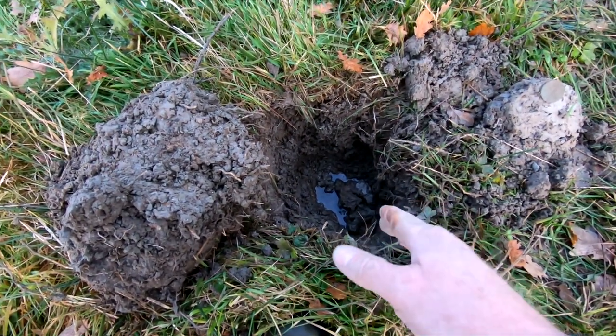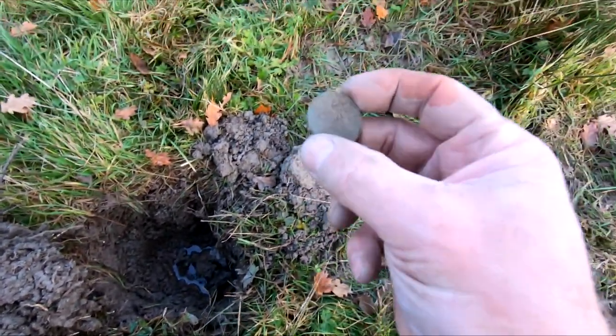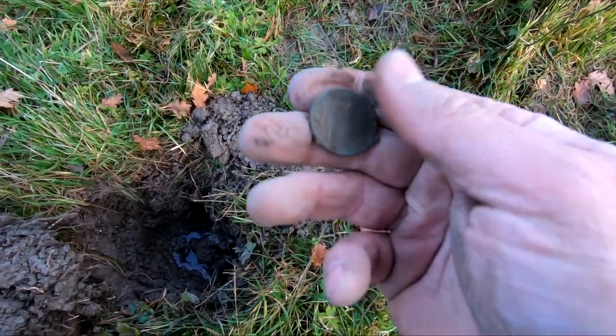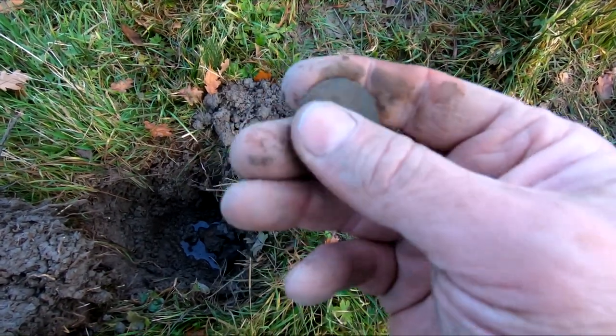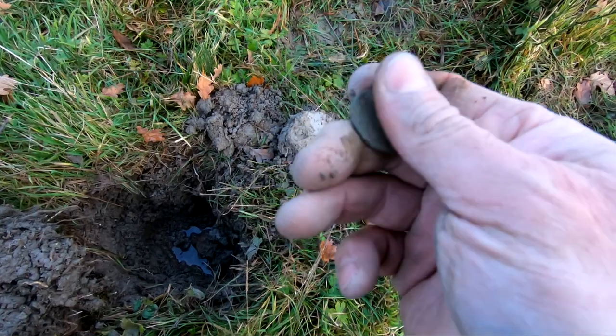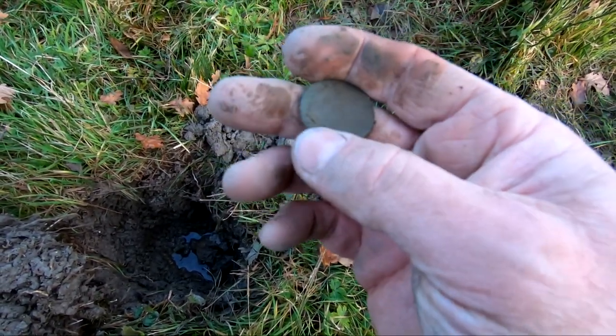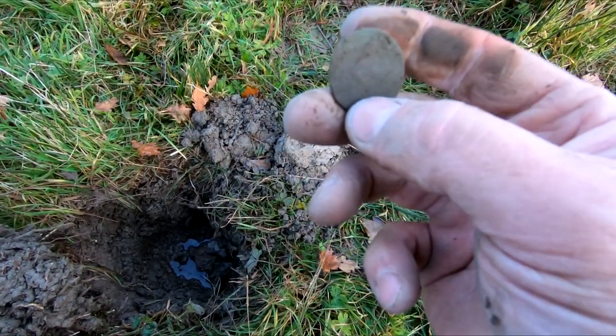Well, just got a good 24 signal, and it's about 10 inches, 8 inches deep. It's going to be another copper. I don't know if I'm going to get any detail off of this. I'm going to have to let it dry up first. It's too wet out here. It feels maybe a King George III. I see some definition on it. I'm not sure what this might be.